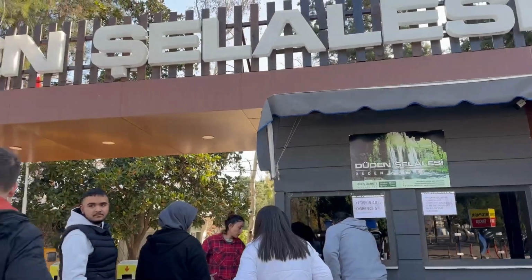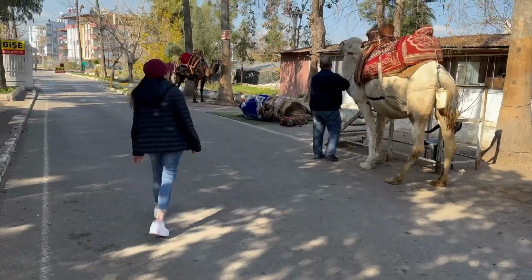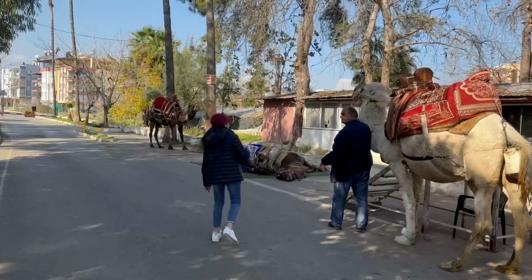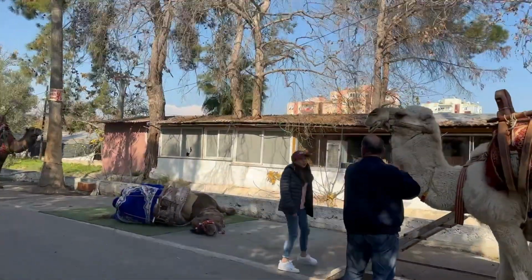Nandito tayo ngayon guys sa entrance ng Dunde Salesi. So yun, naka-queue para magbayad. And here we go, nandito tayo sa Camel. So 50 lira yung binayaran ko niyan guys. So basically mura lang siya, 5 pounds. I have touched siya kung i-convert natin.